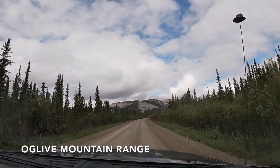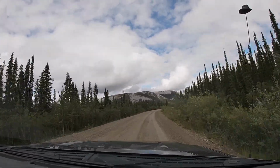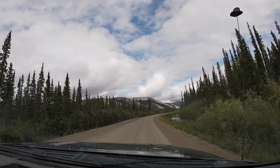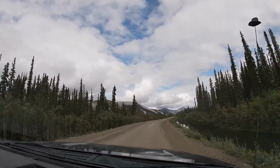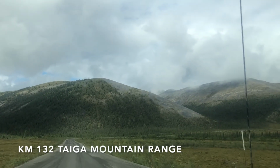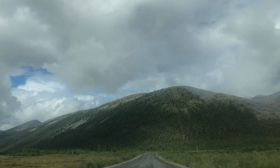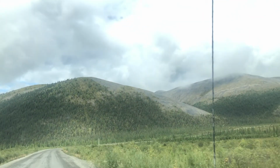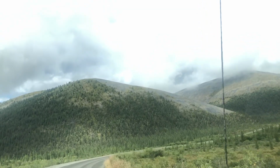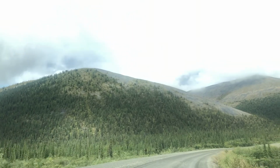So we're coming up on the Ogilvie mountain range here, and it's all gray from erosion, limestone erosion. And then the bit of green is the lichen, and the trees are growing off the lichen. But that cool gray color is the limestone erosion, and it gives them a pretty cool look. Past the 132 kilometer mark, the Taiga mountain range, and what's interesting about it is the south-facing sides that face the sun have trees and vegetation, but the north-facing sides are all rock because they're not getting enough sunlight for the vegetation to grow. So it's pretty cool how one side has vegetation and one side is just butt naked.